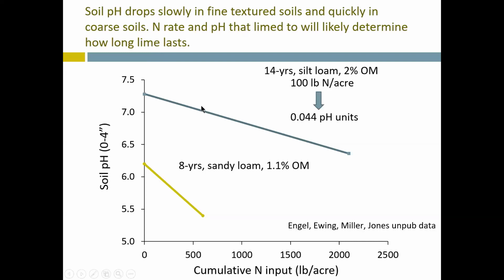So as you can see here, as nitrogen rate goes up, the pH dropped. It was about a linear drop, so for every 100 pounds of nitrogen per acre, the pH dropped 0.04 pH units. That was on a fine textured soil. On a coarser textured soil, we saw a faster drop, as you can probably guess, since coarse textured soils have less buffering capacity. Here, just 500 pounds of nitrogen per acre dropped the pH from about 6.3 down to about 5.3, and we start seeing growth issues below about pH 5.2.